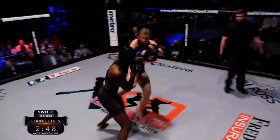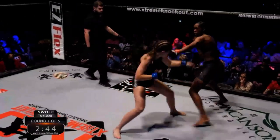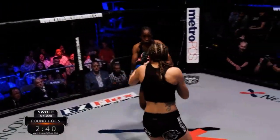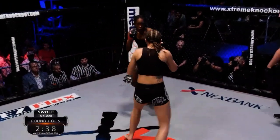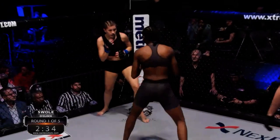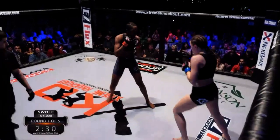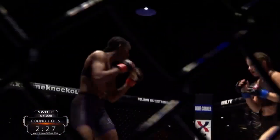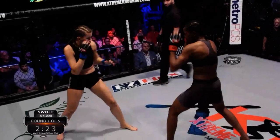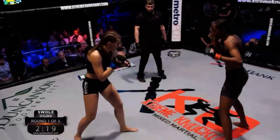Loren Benjar loading up on that right hand. Better head movement by Loren already. She woke up Tenika pretty quick with that overhand right. And there's Tenika's pinpoint punching. Like I said, Antonio, Loren Benjar needs to keep that head on a swivel, stay out of the way, change levels, because Tenika has pinpoint accuracy with those punches.